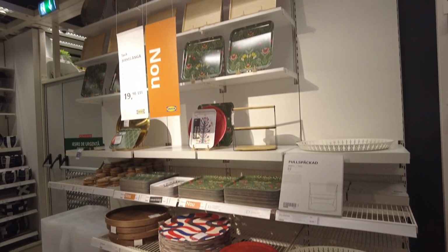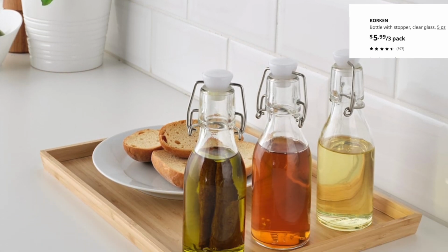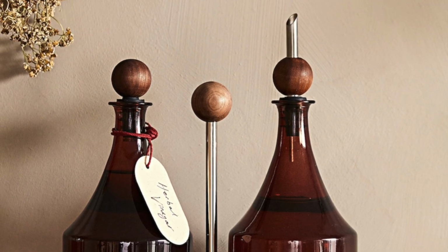Our eyes somehow love 3 items together. Like this, it looks intentional, grouped, and they don't even need to match. Of course, you can get similar ones for a better result.